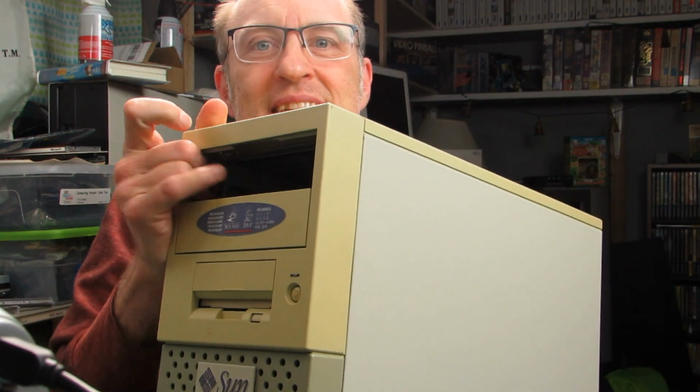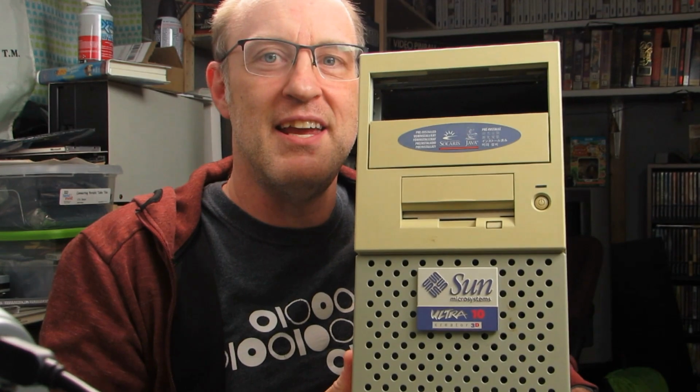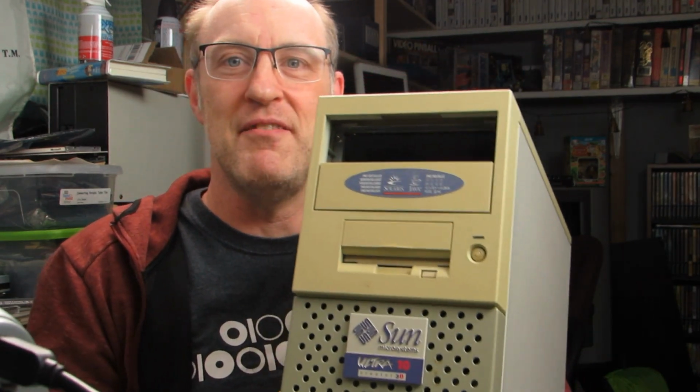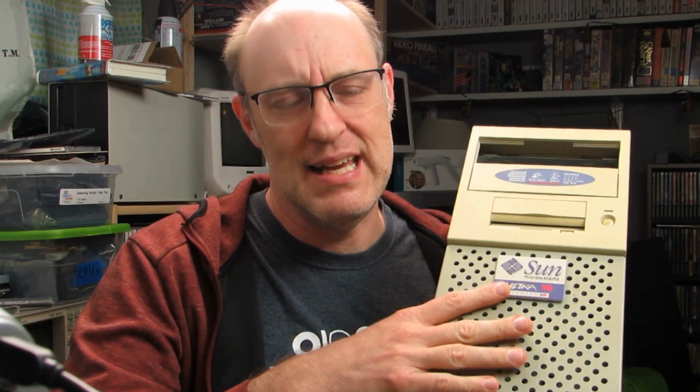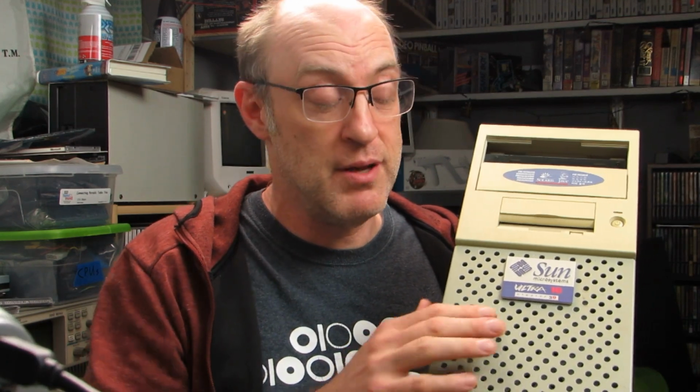So he gave me this very yellowed beast, which I have not even opened. This is a Sun Ultra 10. So it's an earlier version. It's in the same family. So they're 64-bit Spark processors. Much, much more modern than the other Spark systems that I've played around with.